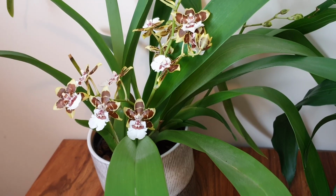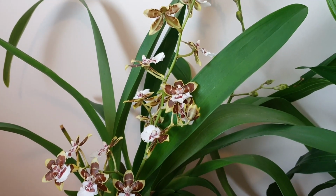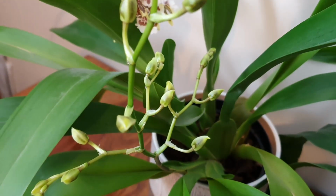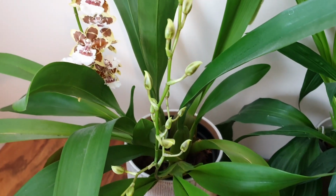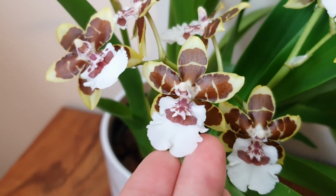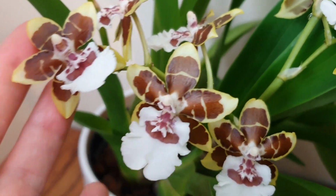And last but by no means least is what's likely to be a Cambria Jungle Monarch. It is stunning me this year with 2 flower spikes. Almost all the flowers are open on the first one. It's doing very well. Super condition, this plant. And there's a second spike hiding away there at the back, so this will only get more impressive. This one is scented as well.